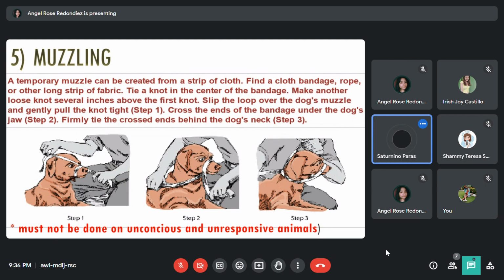Then, yung ganitong type of muzzling is hindi dapat ginagawa sa unconscious and unresponsive animal dahil kapag ganun, mas mahihirapan silang huminga. Kaya dapat sa mga conscious animals lang ginagawa yung ganun. Next.